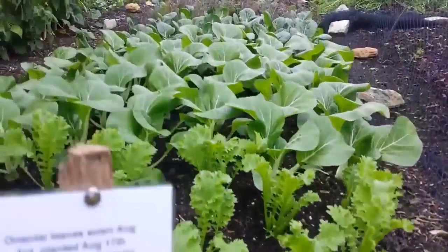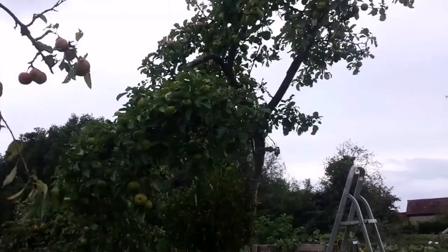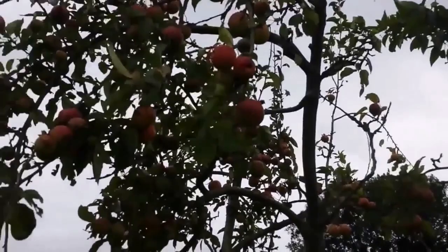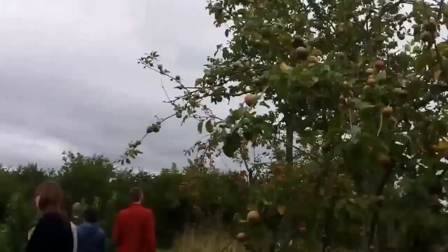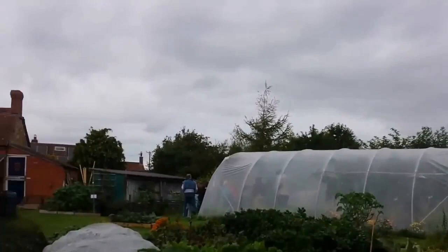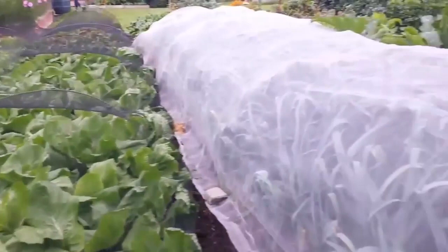Can you find a single wheat here? This is an apple tree. And that's a russet apple. All kinds of chicories, oh yeah. And French dwarf beans. And leeks as first and only crop.